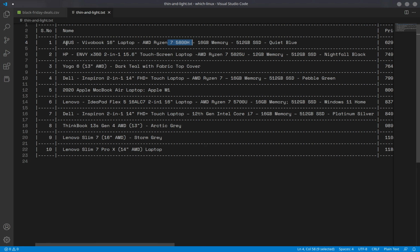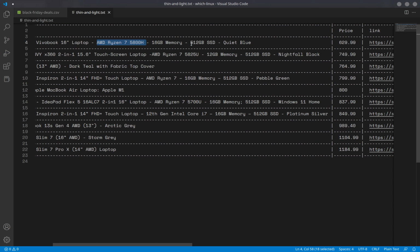This is an ASUS Vivobook 16-inch laptop. It has all the bells and whistles. First and foremost, as you can see, it's a Ryzen 7 5800H. It's a gaming CPU put into an ultrabook, and that too at $629. And you're not going to be compromised on the memory and SSD either. You're going to get 16 GB of RAM and 512 GB of SSD.